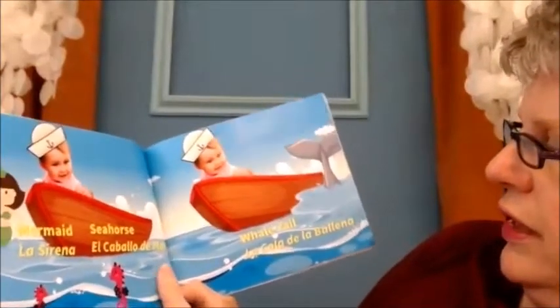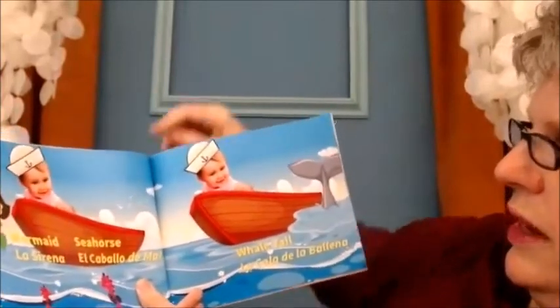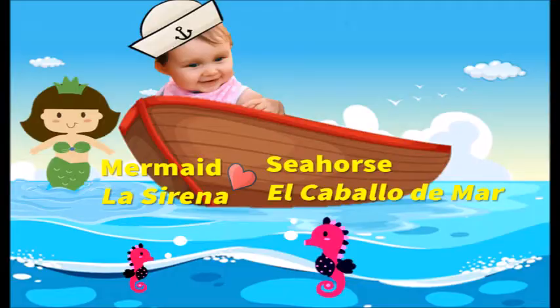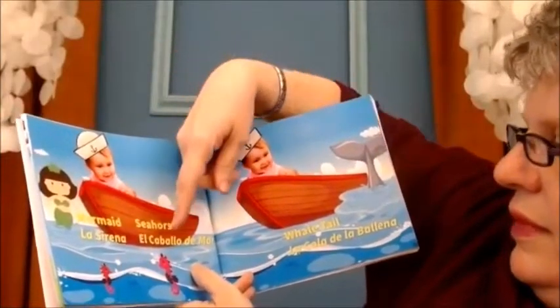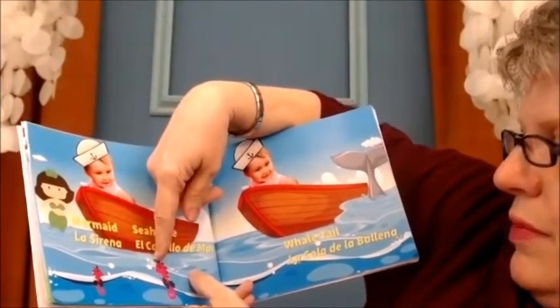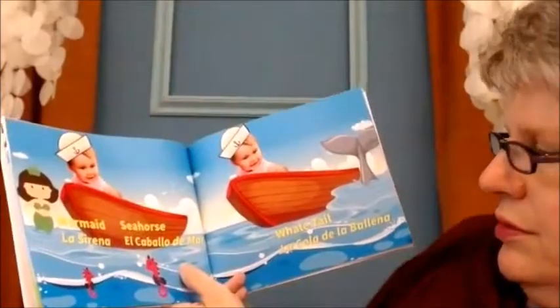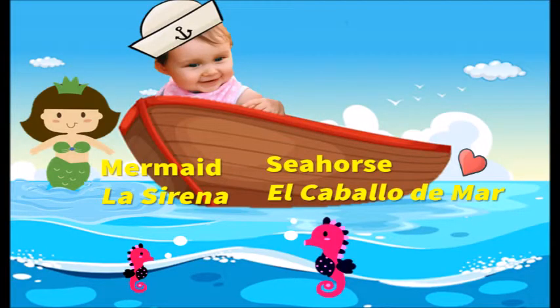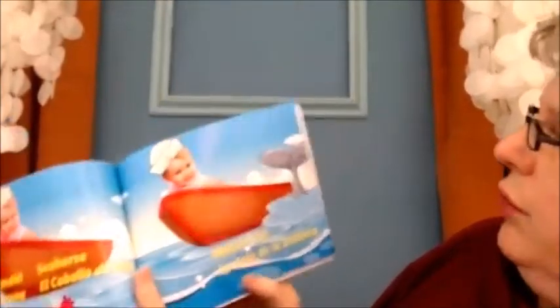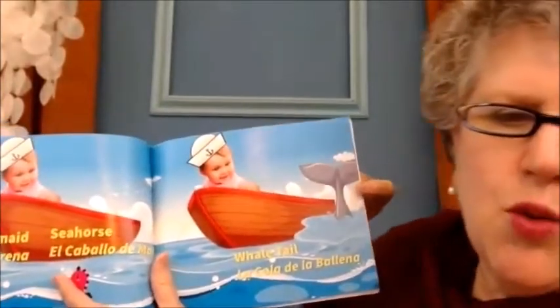And here's Charlie in two more scenes with more sea animals. Here's Charlie in her boat. This is a mermaid. Hello. And here are sea horses. This looks like maybe a papa seahorse and a baby seahorse. And over here, all we can see is a tail, but that's a whale tail.